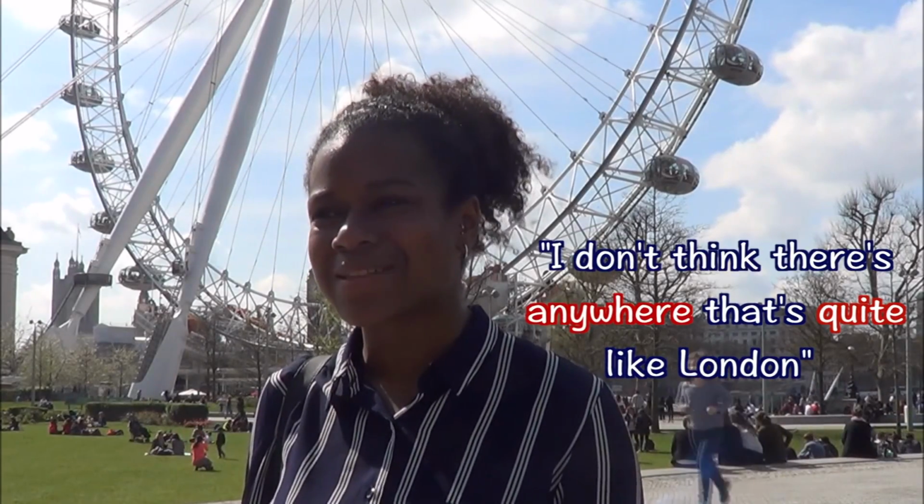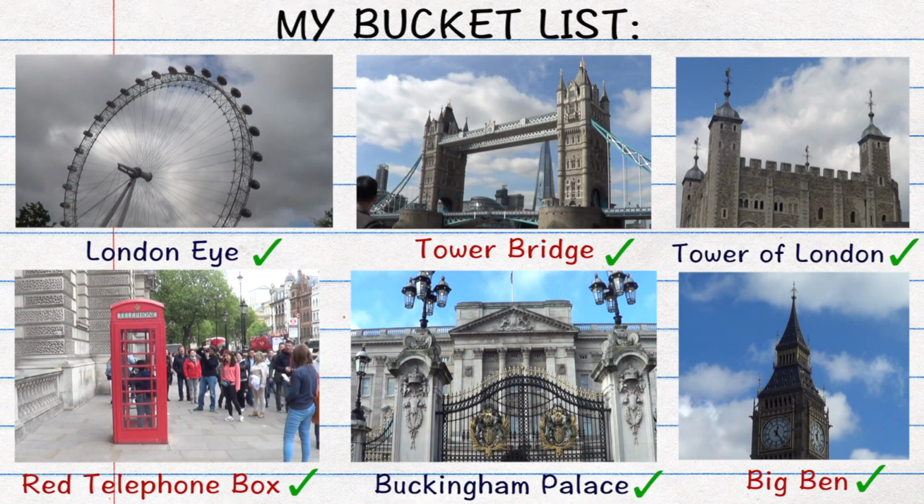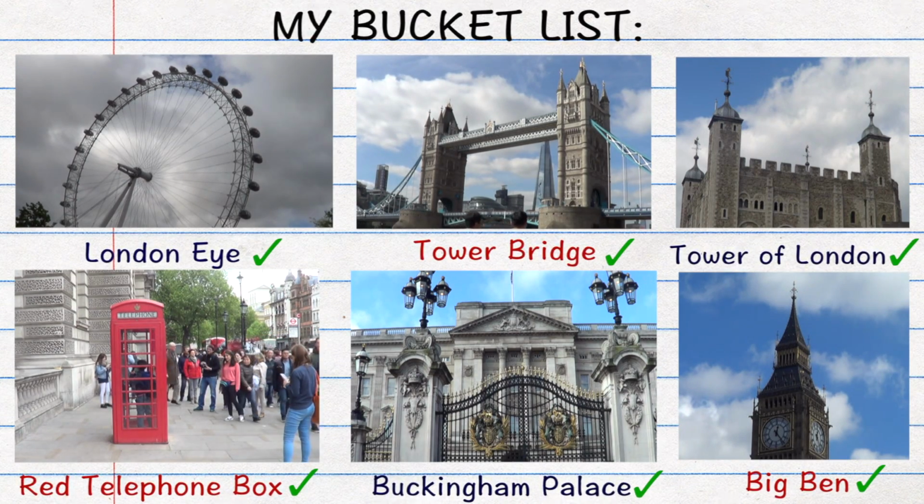I don't think there's anywhere that's quite like London. So what are you waiting for? Tick off London's landmarks off your bucket list now and visit London.